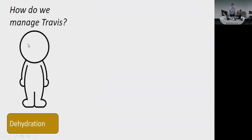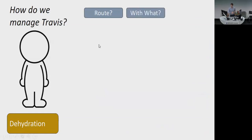So when we think about managing dehydration, I mean, rehydration and fluid management has in the past been something that I struggled with a lot. So again, I sort of broke it down into three really important bits that you need to decide. Before I even decide what fluids I'm going to give, how are you going to give it? Then you need to decide what fluids are you going to give them and how much of each one.